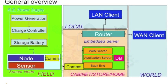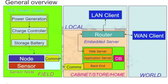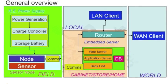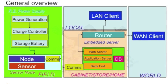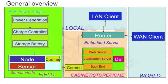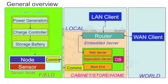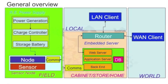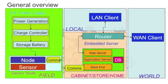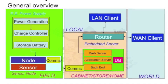Okay. Quick overview of the system architecture. Here we have the remote, because a lot of times renewable energy, especially wind power, but even solar photovoltaic panels, you don't put in the middle of a crowded area. You can, but for the wind that you need or for the massive sizes of a pretty good sized solar array, you're going to need to be out a little bit. So you have a more remote setup, which lends itself to less hands-on maintenance. Here we have our LAN client tied to our router, and our embedded server, which in this case is a Raspberry Pi.